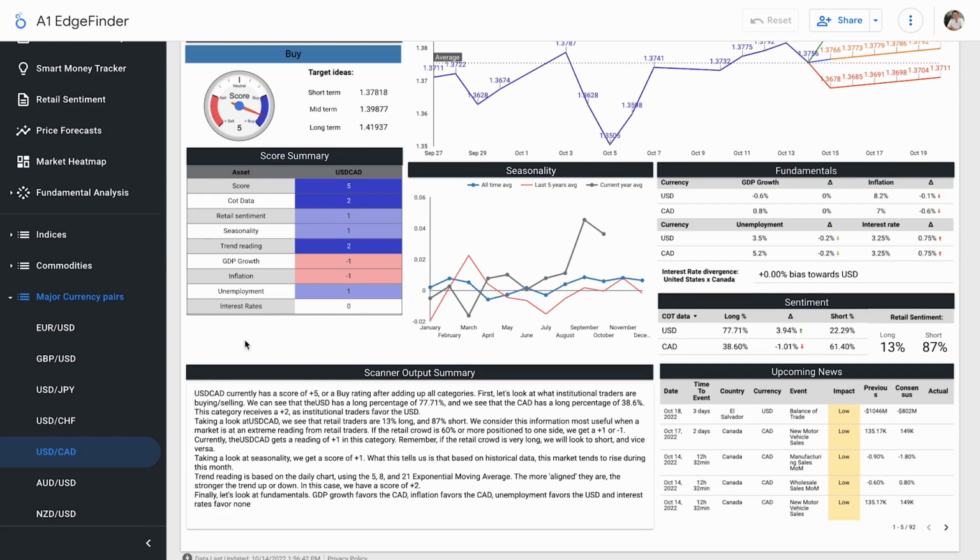Also in the Edge Finder, we have the scanner output summary, which is a written summary of everything that you see up here. If you're confused by any of these numbers, data, or why things get a certain score, you can come down here and take a look at this written scanner output summary, and it will explain exactly why we score things the way we do and why these numbers are the way they are.